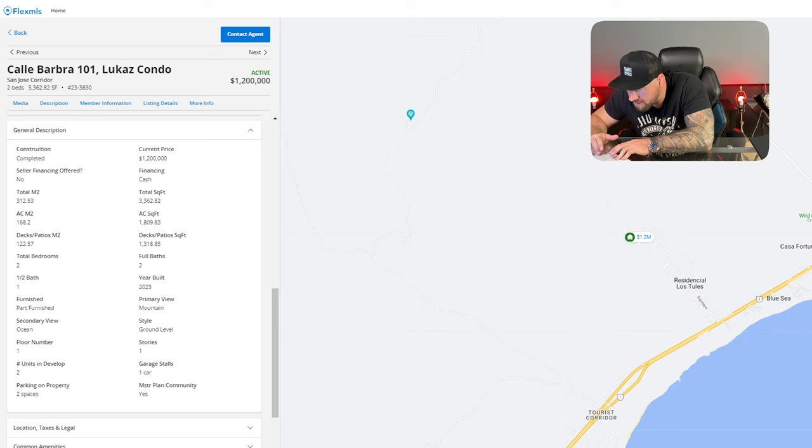So this is completed, and this is total square foot, 3,362, AC square foot, 1,800. That makes sense. The deck and patio square feet, 1,318. That also makes sense. Year built, 2023, it's brand new. Master plan, I like it. Accent lighting in the roof, I'm really getting into that.